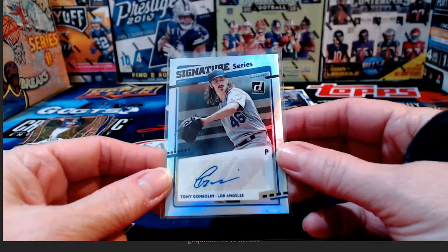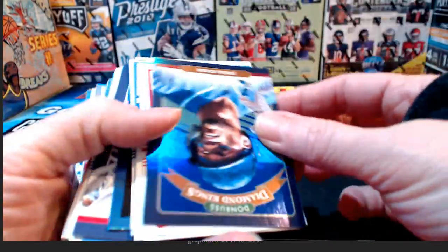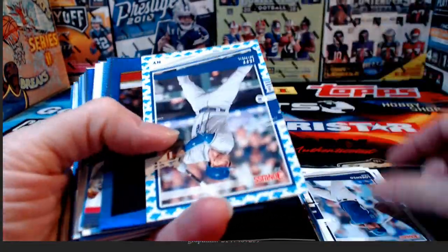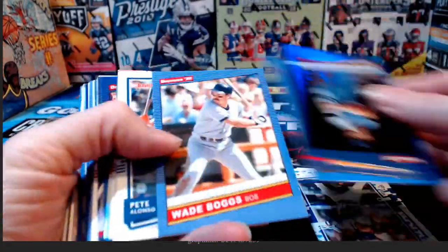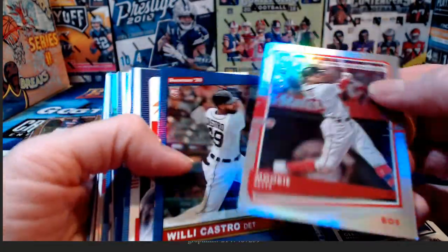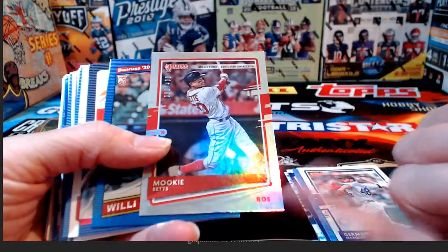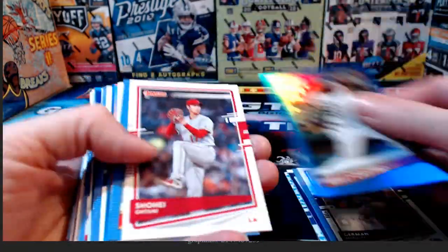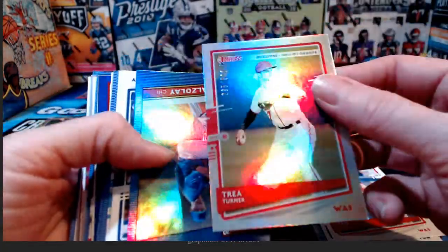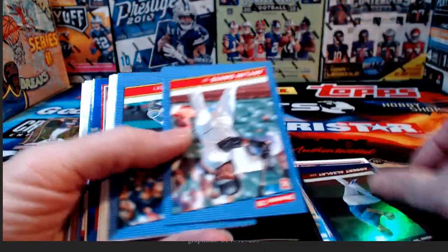Tony, can't say it, Gonsolin, Signature Series autograph. And we are inching ever closer to the edge of the pile here, numbered to 400. A little Mookie Betts, by the by. He's still Boston on this card, though, so pointing that out since we were talking about him earlier and the fact that he's in LA now. It still goes to the team on the card, which was Boston in that case. Numbered to 500, Trea Turner for the Nationals.